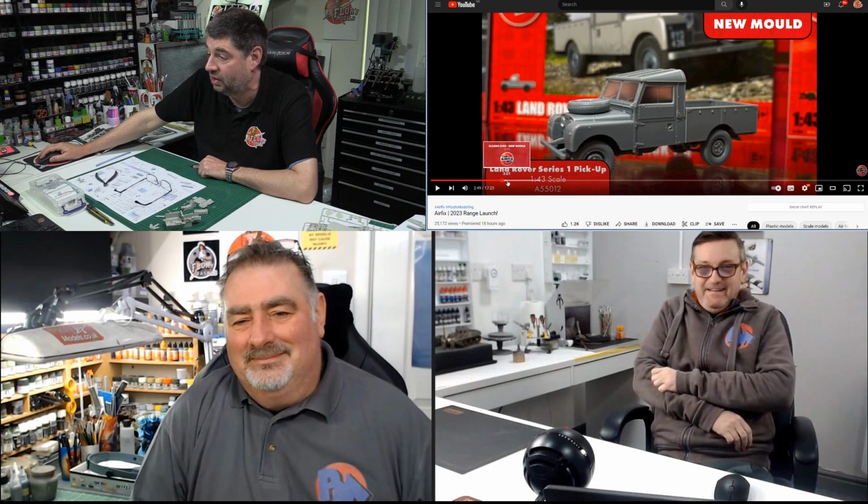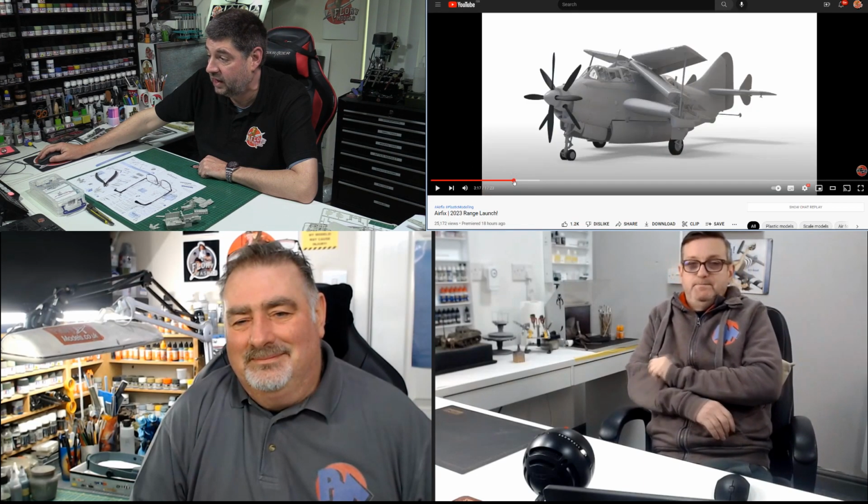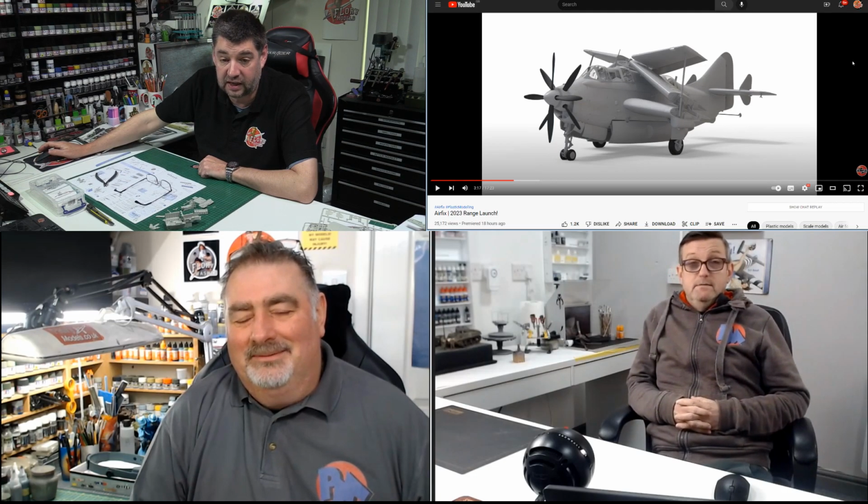But yeah, so that was obviously some really nice stuff coming down through there. But the highlight for me, and again, I didn't know anything about this kit at all, is the Gannet. I think this is actually a really, really nice kit to do. It's got fantastic wing fold set, as you say, that sort of Z-wing section. It looks really, really nice, and it's going to go beautifully with the Buccaneers.